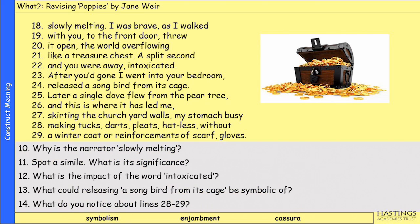Number 10. Slowly melting shows that she's wilting inside. She's crying. It's been enjambed with the previous stanza to show that there is no end to her grief.